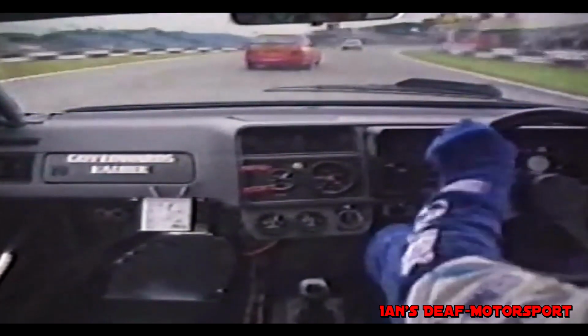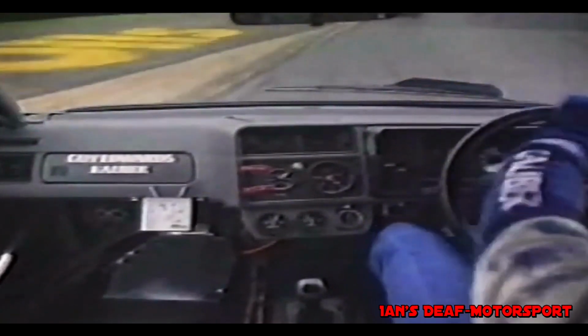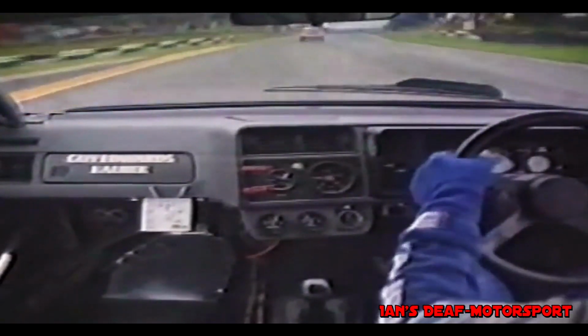Onto the Brabham Straight, building up to 140 miles an hour, and this is Guy Edwards' chance, straight past Ratzenberger to 8th position. Now it's Graham Good ahead. That's the next target for Guy Edwards. Ford Sierra Cosworth, nigh on 500 horsepower.